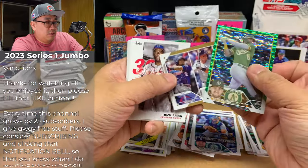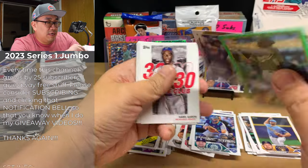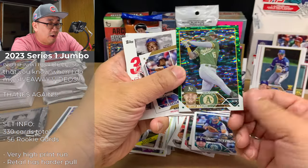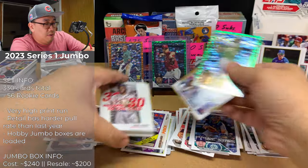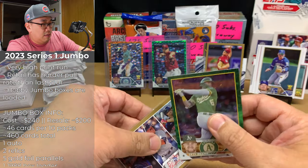Wow, that's crazy. Oh, that's nice. That's a cool card to get as a Twins fan. That's the AL Average Leaders. That's numbered out of 2023. And then we got another green numbered out of 499 of Seth Brown. Seth Brown. Okay, all right. Let me sleeve those up. And we got a 30-30 club card there of Hank Aaron. That's sweet. I'll take that.